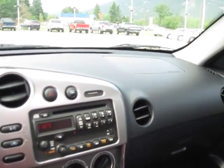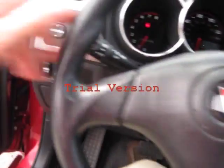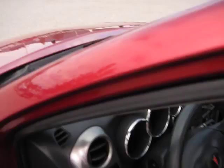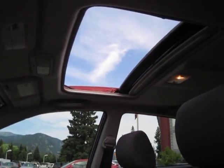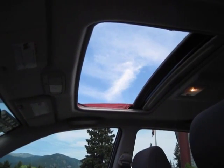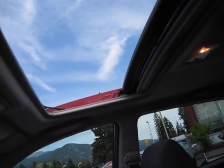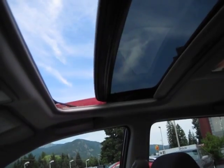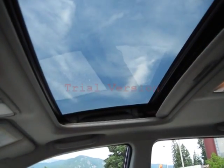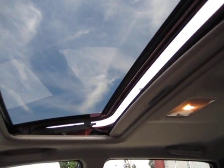I'm going to try to pan out here and get the sunroof for you guys. One second. There's your sunroof. It is a tilt or a slide sunroof, so if you want just a little bit of air, you can put just a little bit of air in, or you can close it all the way. So I'll close it up here first so I can show you guys that feature. Or I can just go like this and tilt it up a little bit if you just want a little bit of air in.